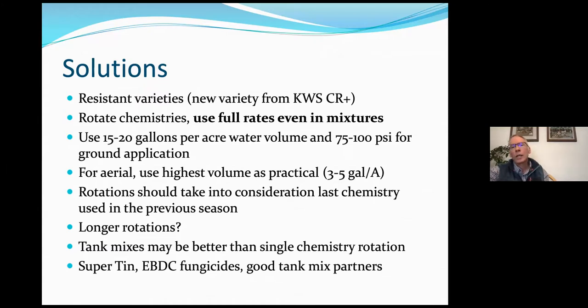So actually we got some of this seed, and my graduate student is going to be looking at this in the greenhouse, and we're going to compare it. She's running experiments now where we're looking at fitness of these different resistant isolates to see how they compare to a susceptible isolate on different varieties. So she has a susceptible variety, she's got a very resistant variety, and now we're going to look at this CR Plus one.